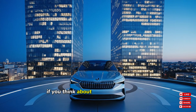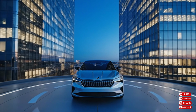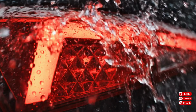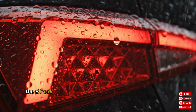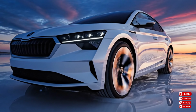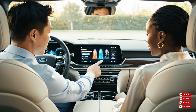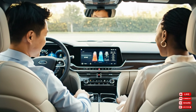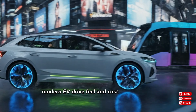If you think about how you'll use the vehicle, commuting to work, weekend drives, shopping errands, perhaps occasional long runs, the Epiq 2025 will deliver in most of those roles, especially for city and suburban use. Compact size, generous boot, 5 seats, modern EV drive feel, and cost-effective running.